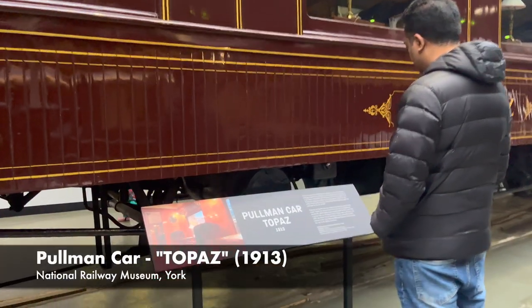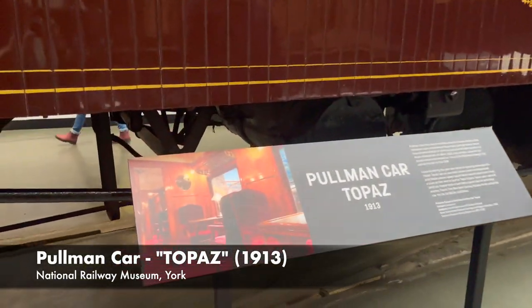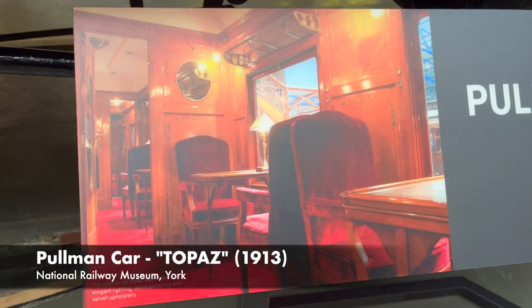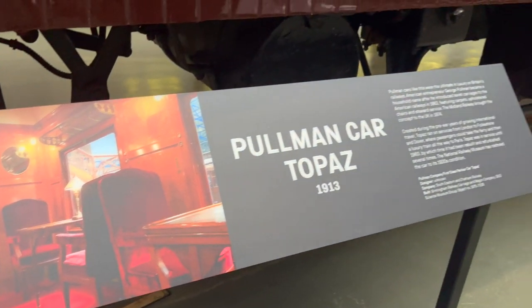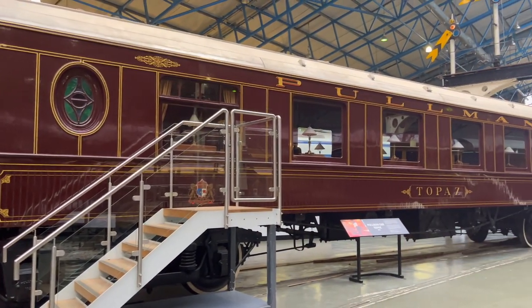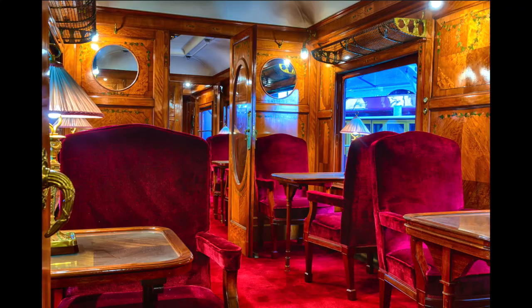Pullman Car Company First Class Parlor Car Topaz, crafted in 1913 by Birmingham Railway Carriage and Wagon Works Company Limited, Smethwick, began its service with the South Eastern and Chatham Railway in 1914. Pullman cars like this were an ultimate luxury on Britain's railway.